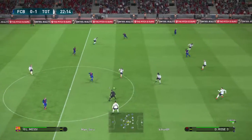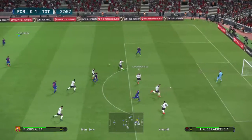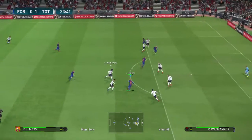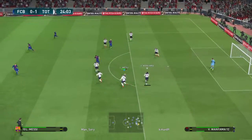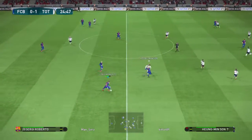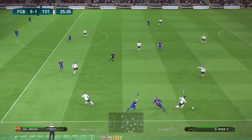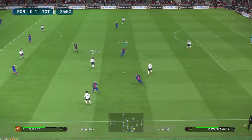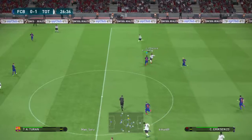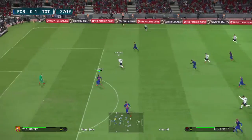Rakitic. Messi. Well, the ball's come loose and the chase is on. Aimed long and direct. Roberto pumps it forwards. Vertonghen. Dele Alli. Eriksson. And it's Eriksson. Looks like a good ball through.